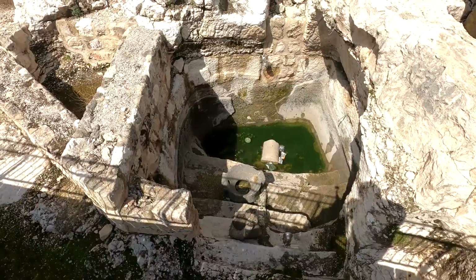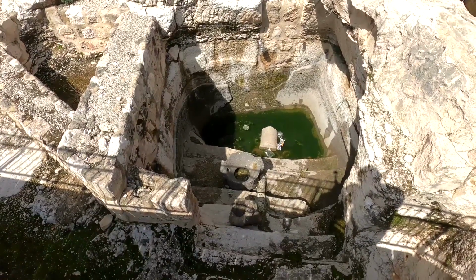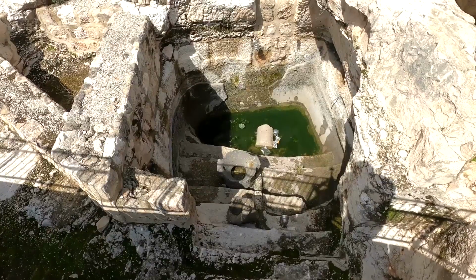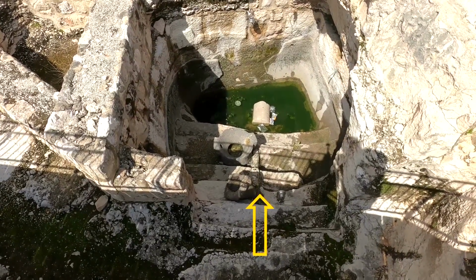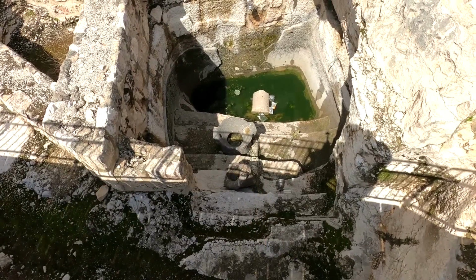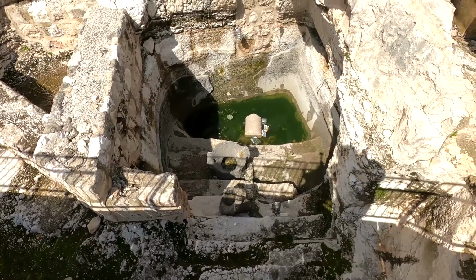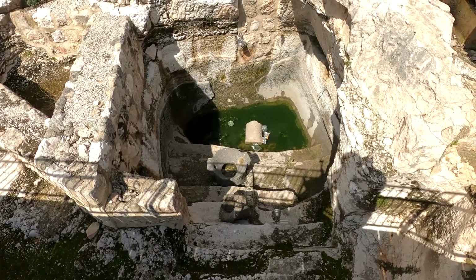We can see one of the mikvahs, or purity baths, and here you can see the steps, and there's a separation in the middle of the steps because people will go in impure and go out from the other side as pure. So people would not touch. If the impure touch the pure, then they have to do the purification bath again.